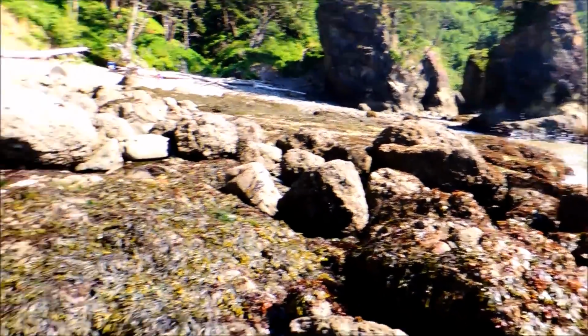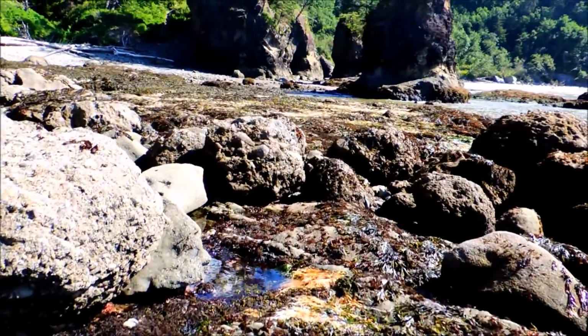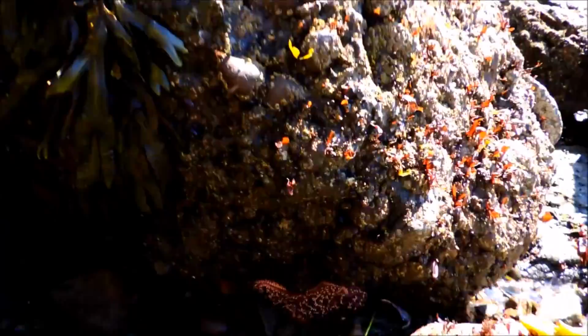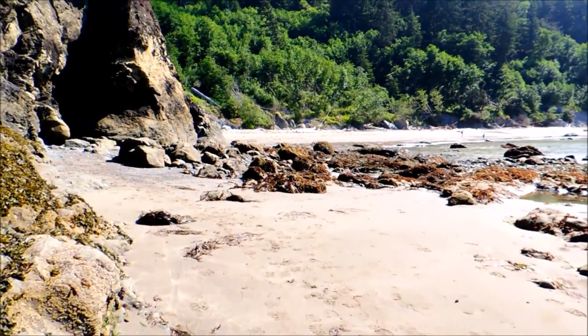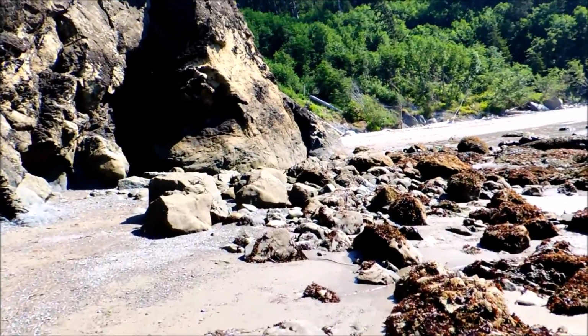Where's the other sea star at? Trying to tread lightly. And then here, I don't know if you can see it, there's a sea star. Back underneath here, there's another one. Down there, there's another one. So, high tide, you can't get by this point, so this makes it nice and easy rather than going up and over, which will be fun. That's the way we're going to have to go on the way back.